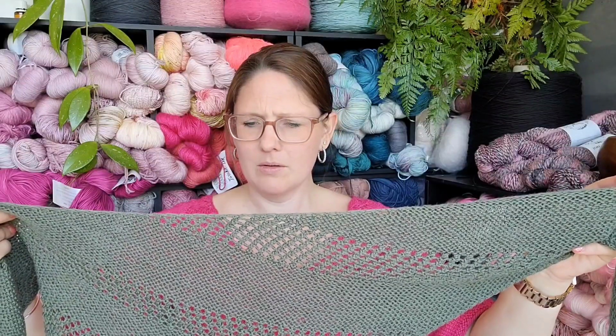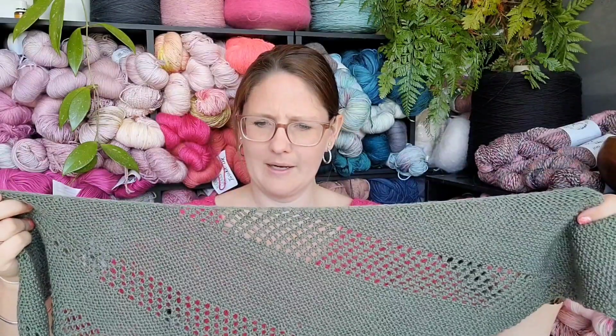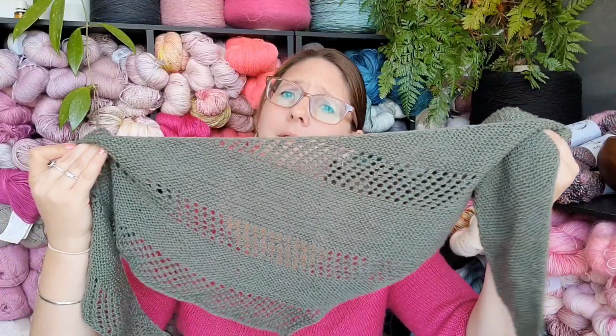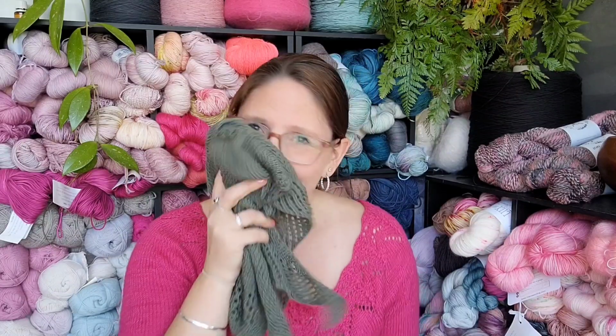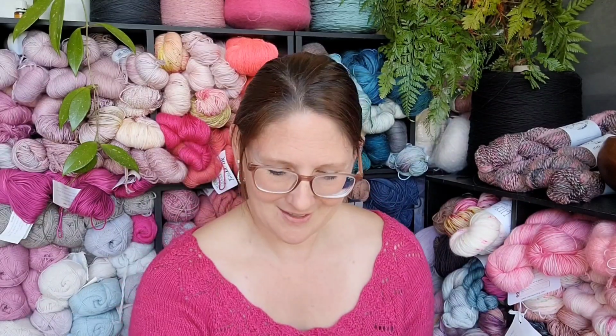This is a fingering weight yarn, and I knit it on a 3.75 millimeter needle just because I wanted it quite loose gauge and drapey. So I'm really happy with that. It smells like wool wash, so nice. So that's that one done.